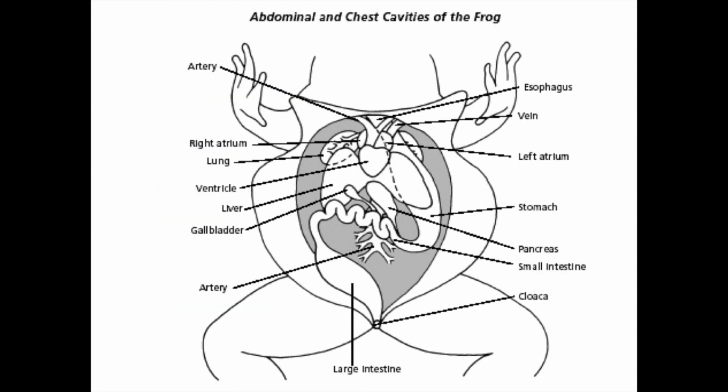Okay, taking a look at this page, let's look at the top portion. I'm going to jump left and right. So you can actually see, let's look at the upper right one, the esophagus. It's pointing to that tube kind of behind the heart, and that tube is coming from the mouth down to the stomach. So you can see in the frog, the stomach is very long. It's kind of all the way through the body here, while our stomach will be more above the small and large intestine.